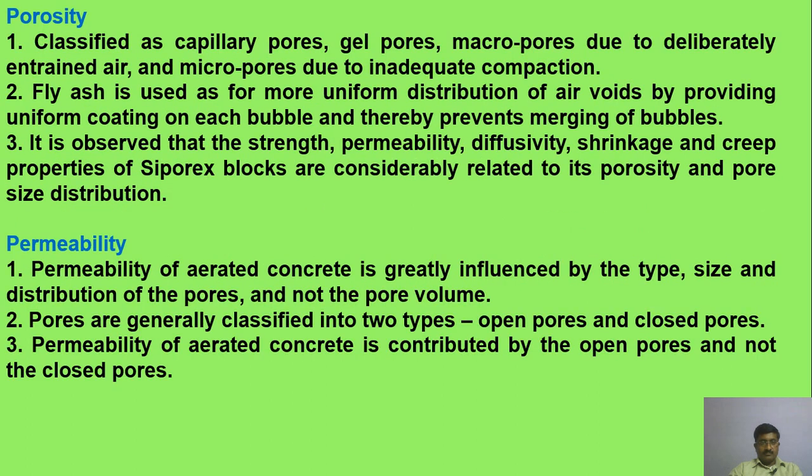Porosity: classified as capillary pores, gel pores, macropores due to deliberately entrained air, and micropores due to inadequate compaction. Fly ash is used for more uniform distribution of air voids by providing uniform coating on each bubble and thereby preventing merging of bubbles. It is observed that the strength, permeability, diffusivity, shrinkage, and creep properties of Siporex blocks are considerably related to its porosity and pore size distribution.